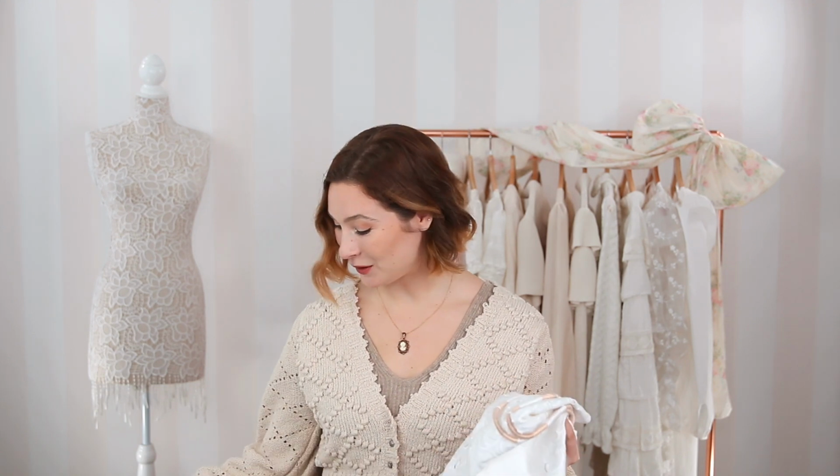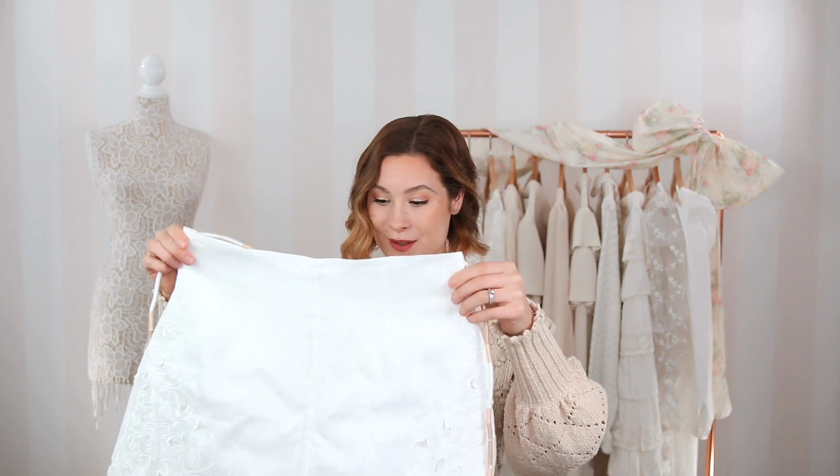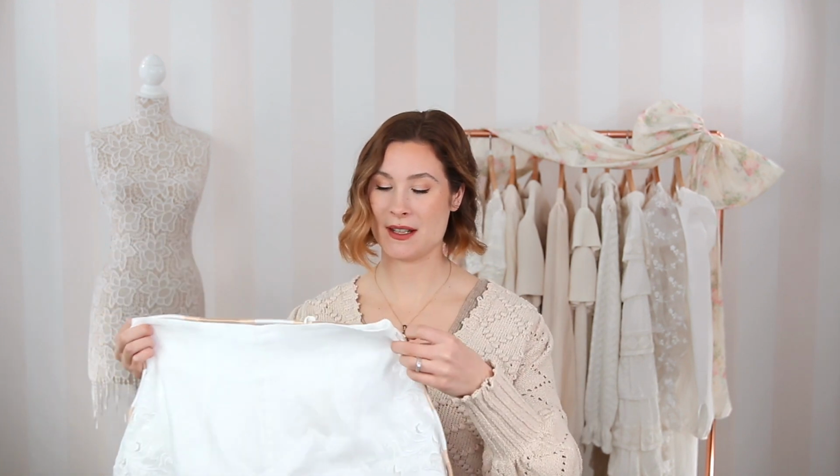Anyways, the very first item that I thrifted is a pair of Zimmermann shorts, and I can't believe I even said that because I have been looking forever. I got them brand new, so I have the tag and everything. It is a pair of their classic white shorts, and I have heard so many people talking about these, that they're really good if you have the hourglass shape.